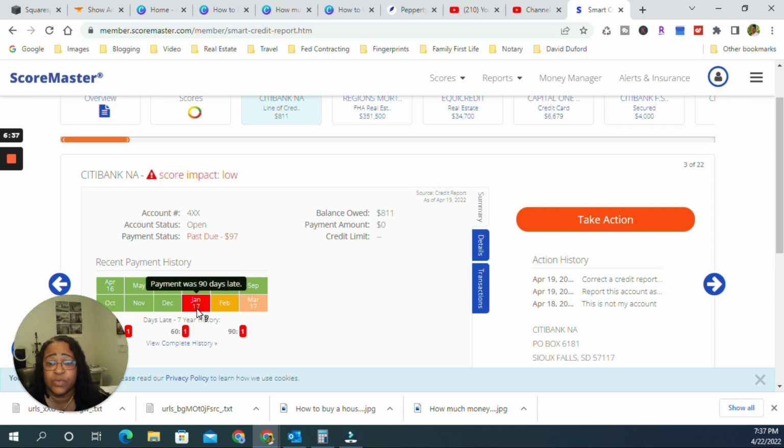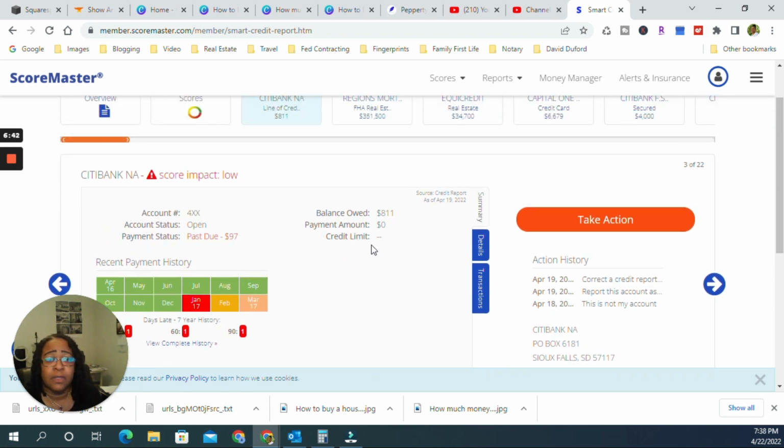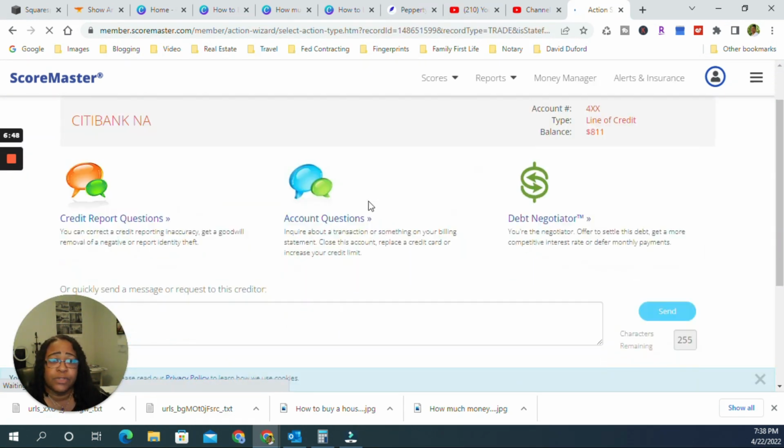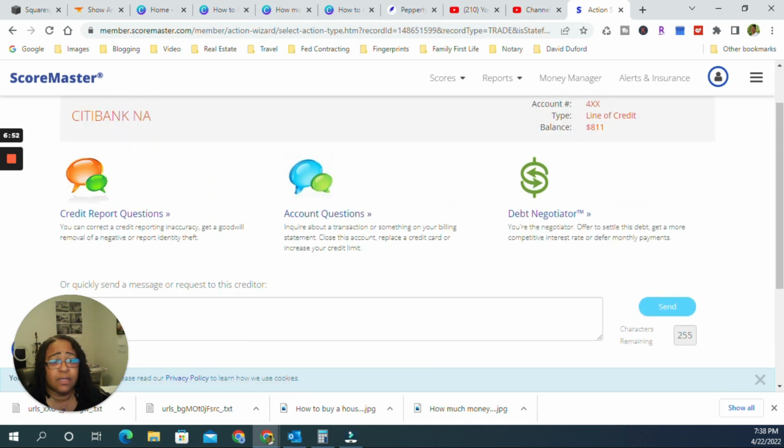This person had a past due in January, okay? So for each account on your credit report, you're going to have this take action button. So let's take action. There's a couple of different things that you can do. You can offer to negotiate the debt, or you can go over here and claim something is not reporting right, like maybe it's your sister's or your brother's stuff on your credit report, whatever.